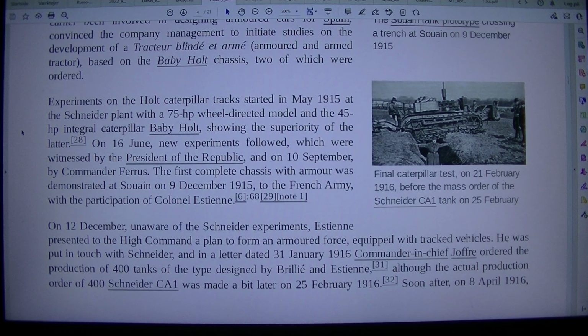On the 12th of December, unaware of the Schneider experiments, Estienne presented to the High Command a plan to form an armored force, equipped with tracked vehicles. He was put in touch with Schneider, and in a letter dated the 31st of January 1916, Commander-in-Chief Joffre ordered the production of 400 tanks of the type designed by Brillié and Estienne.